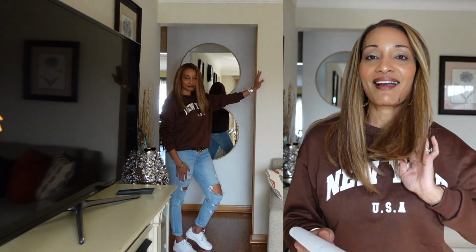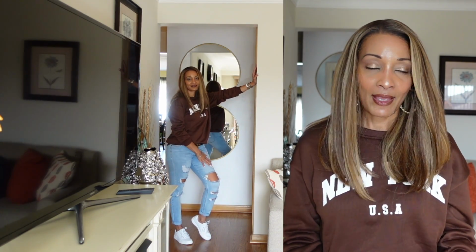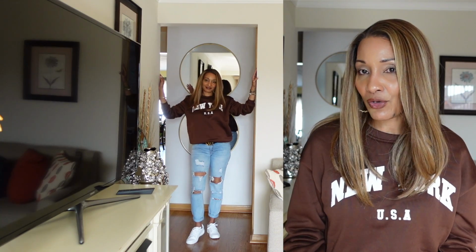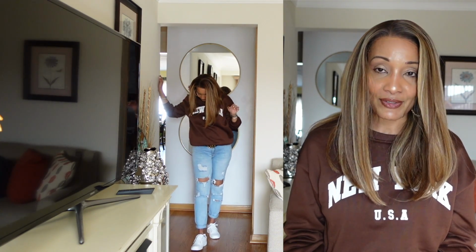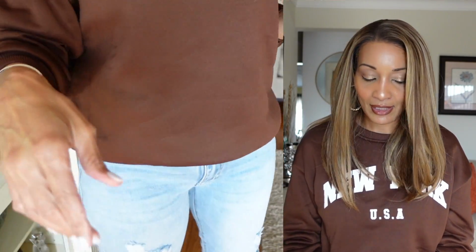Made it to Friday, thank God. So today we have on mommy jeans. These are blue jeans that have the distressed holes in the front. Love them. They're so comfortable. I got these from Fashion Nova. And these are in a size 9. And they're called mommy jeans.